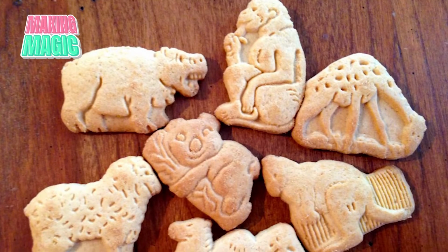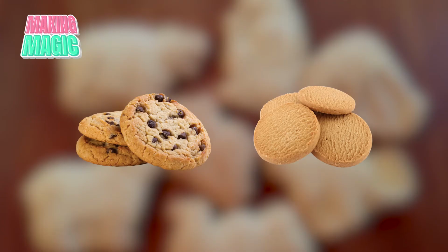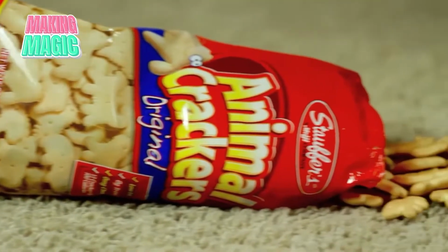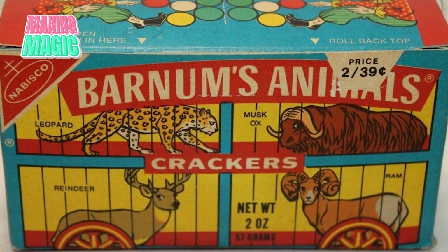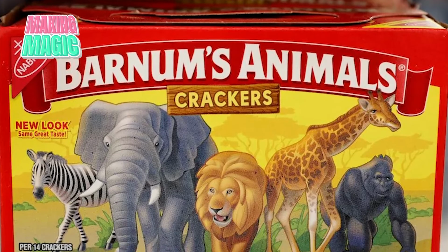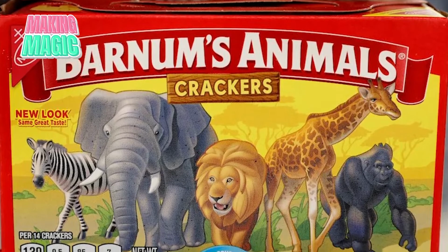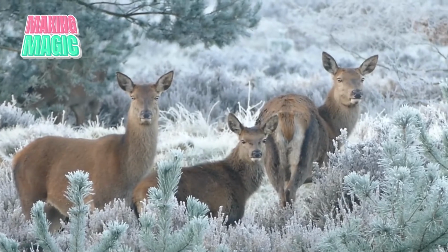It's a small detail, but it's one that gives them their unique texture, somewhere between a biscuit and a cookie. Over the years, Barnum's animal crackers have embraced change. For example, in 2018, the iconic animals were freed from their cages on the packaging. The redesigned box now shows the animals roaming free in the wild, a nod to evolving cultural values and a more humane representation of wildlife.